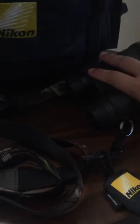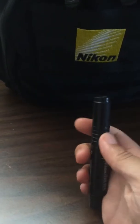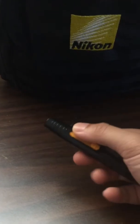Okay? This binocular harness really makes a difference. I promise you that. So that's the harness. The next one I got is this. It's a Nikon lens pen. It has two sides. This side has a brush.